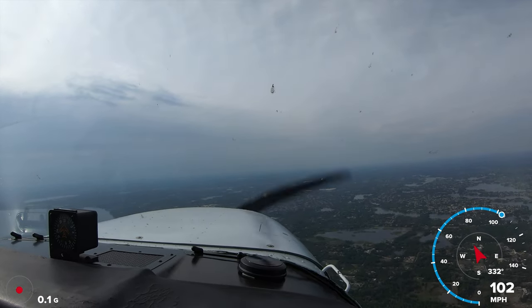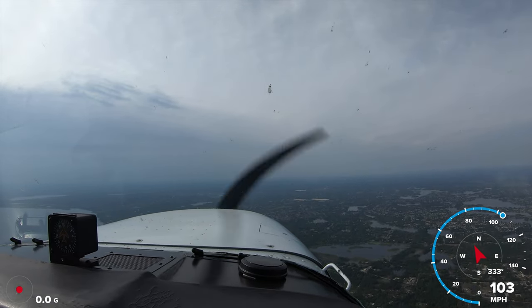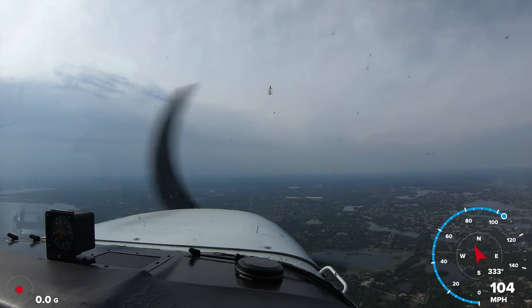Bucky 329, contact Sanford Tower 120.3. Over to tower, Bucky 329, thank you. Bucky 460, turn right then 065. I don't have them in sight, but they're 1,000 feet below.